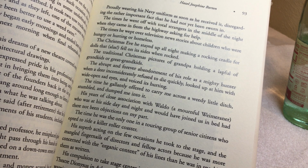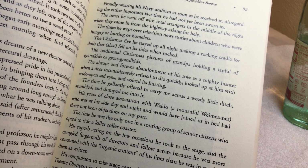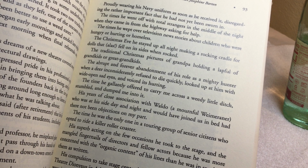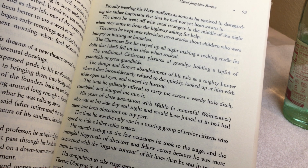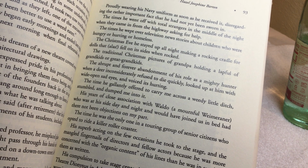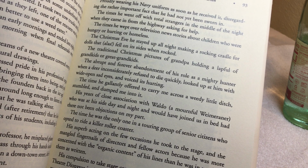The times he wept over television news stories about children who were hungry or hurting or homeless. The Christmas Eve he stayed up all night making a rocking cradle for dolls that, alas, fell on its sides when rocked. The traditional Christmas pictures of Grandpa holding a lap full of grandkids or great-grandkids.